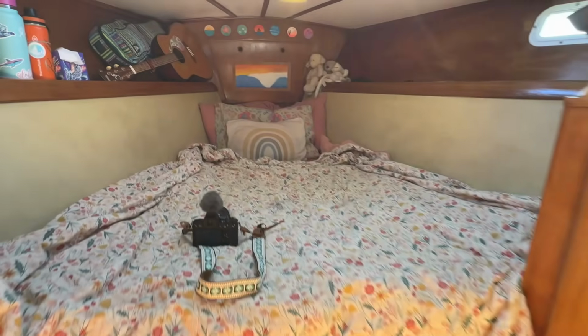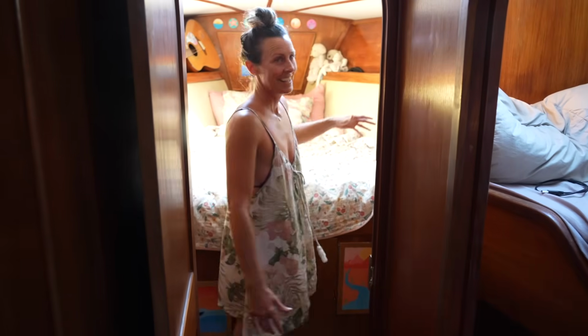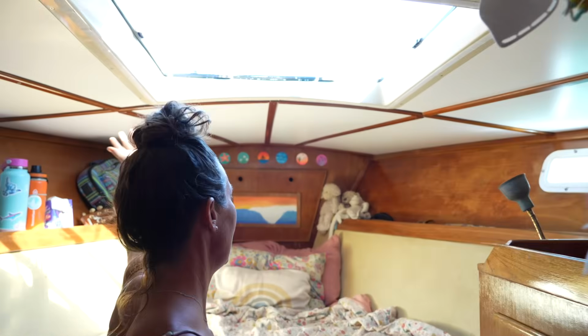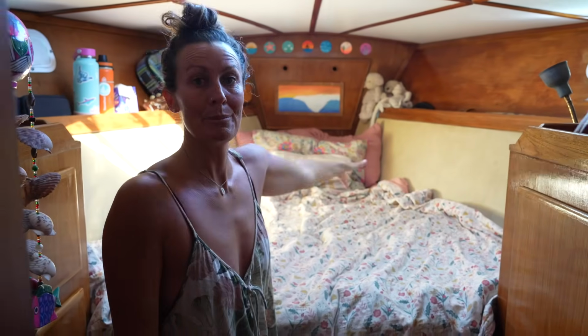So moving forward, Bella has the V berth. Princess Bella in the very big room at the front. Nice, beautiful big hatch. So airy, and at the very front is our chain locker, so when we pull anchor all of the chain goes into that locker.